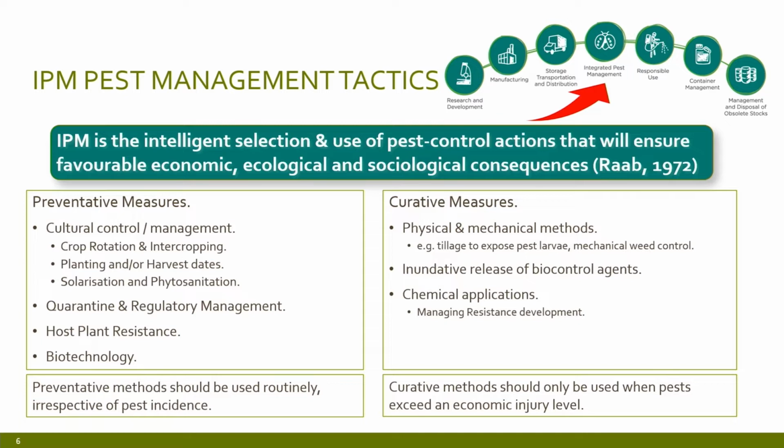Some of the more interesting ones include the inundative release of biocontrol agents. And in South Africa, we have a number of organizations that actually breed up parasites and parasitoids for release in orchards and greenhouses to control pests. So that's a nice one to see as well.